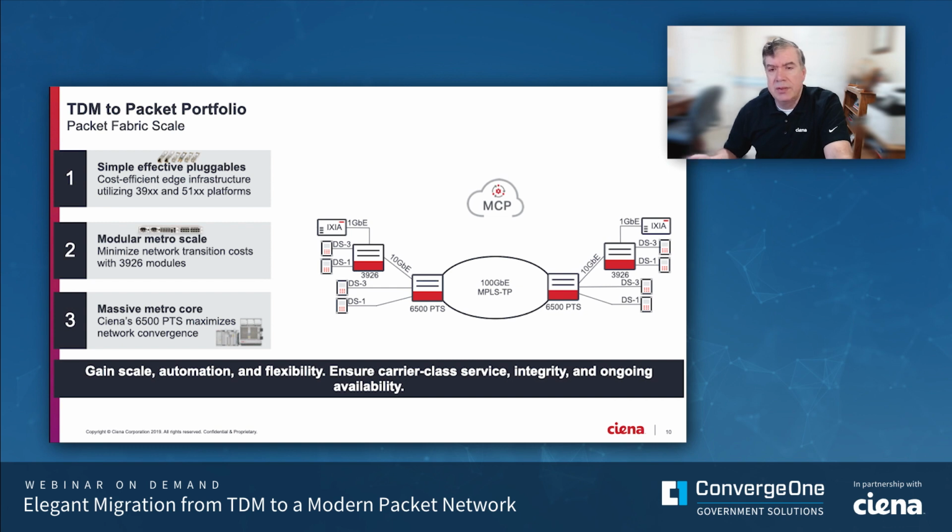and maybe you need to interoperate with some legacy gear, we have something called the 6500 Packet Transport System, or PTS, which can be used to support large amounts of traffic. And you can see on the right-hand side, basically what we'll do is take the TDM circuits, whether there's a small number or a large number, and aggregate those up either to a GigE or a 10 GigE at the edge, or if necessary, we can go all the way up to 100 GigE. So we can capture tremendous amounts of data, carry it across an Ethernet core, and then distribute it to the other side in either Ethernet form or TDM form, depending on the needs for the service that's being delivered. So scale, automation, because you're using a modern network, and flexibility is really what our overall solutions are about.